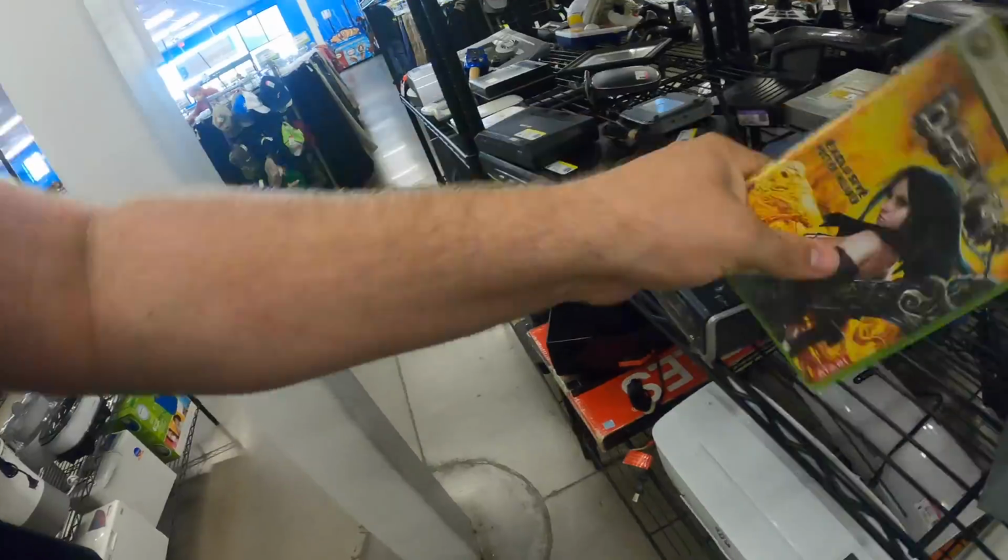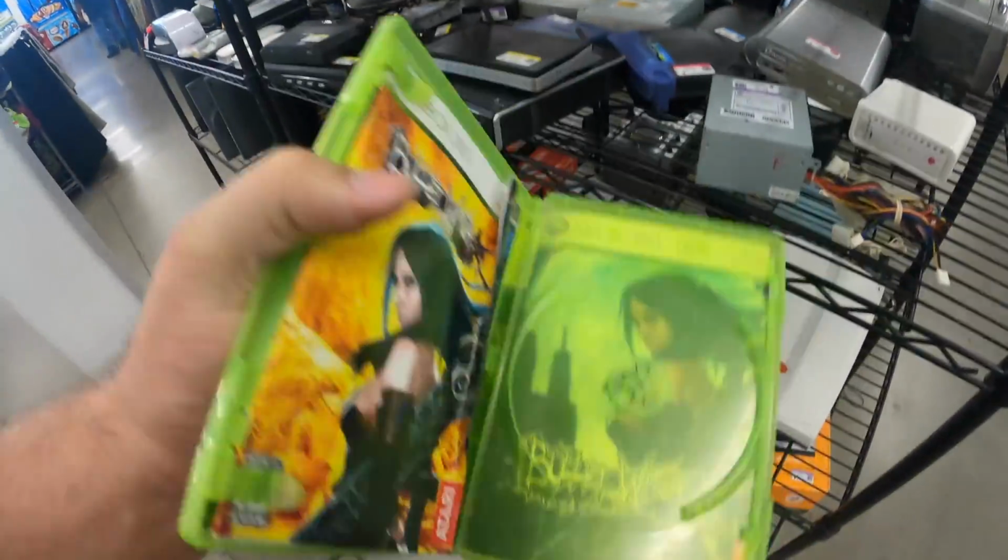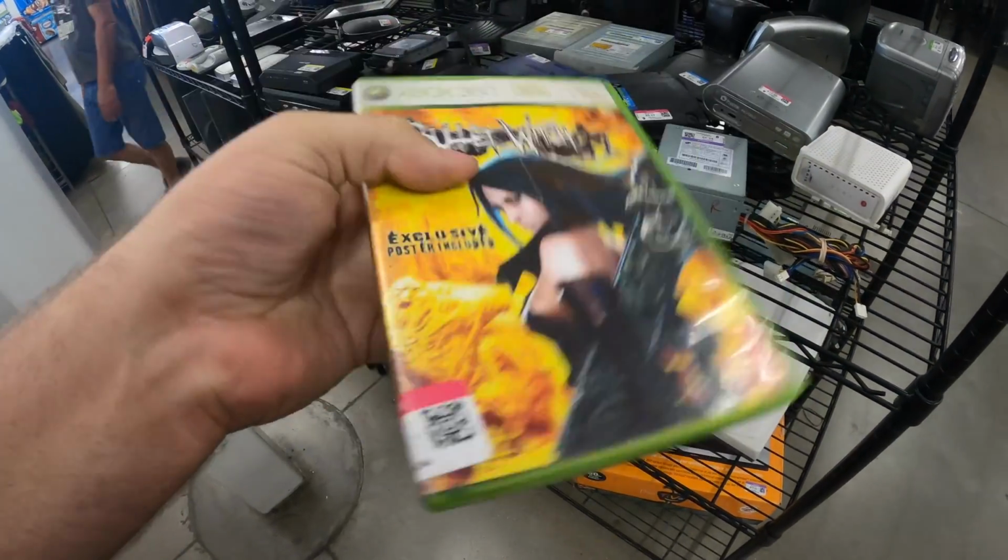All right, sadness. I guess today's gonna be the day where the best games that I find are jacked. Because look at this. Bullet Witch, don't have it, but it's jacked.